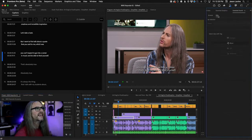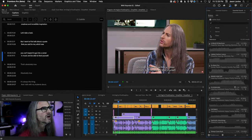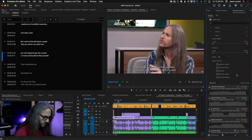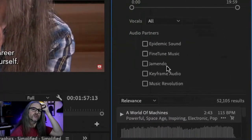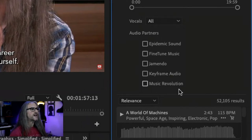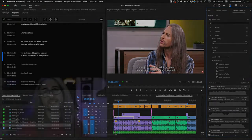One last thing I wanted to point out, if you're interested in using Essential Sound for your audio, you will notice now that we have a whole series of new partners. Epidemic and Jamendo were the classic ones when we first introduced music in Adobe Stock. Fine-Tune, Keyframe, and Music Revolution. We now have more than 52,000 tracks that you can license from within Premiere Pro. And that's just the beginning, but unfortunately, it is the end of our time.